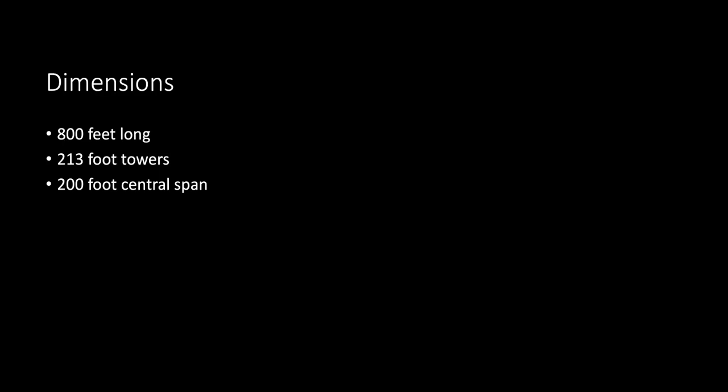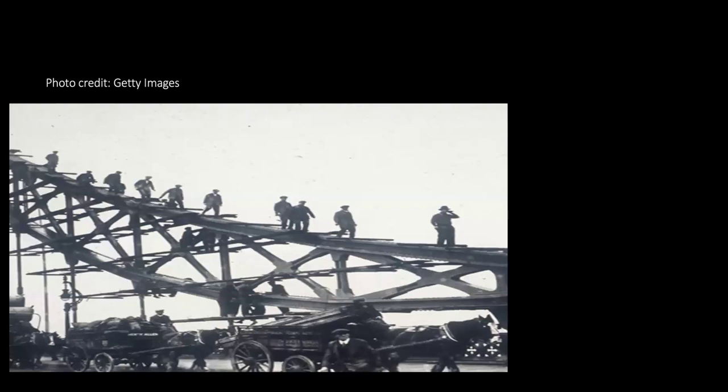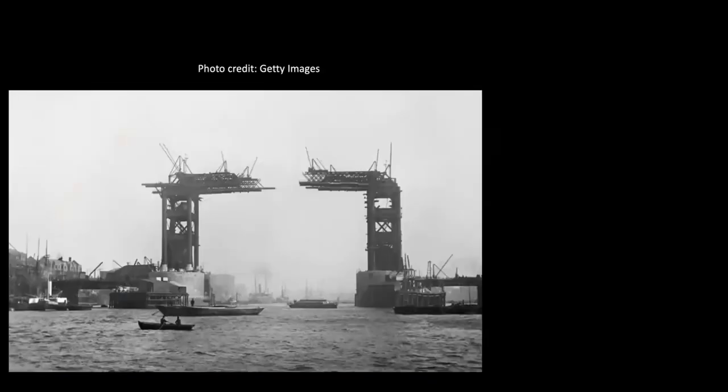And in 2014, the bridge added a glass-floored walkway at the top. So if you're not afraid of heights, you can walk up there and look down and see the traffic below you. And here are some photos of the bridge under construction. I love this one.